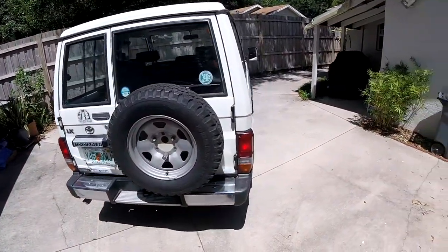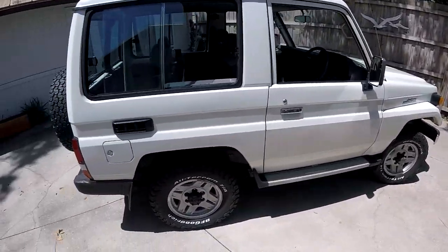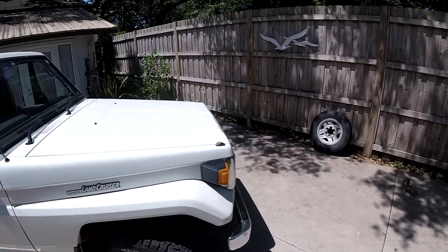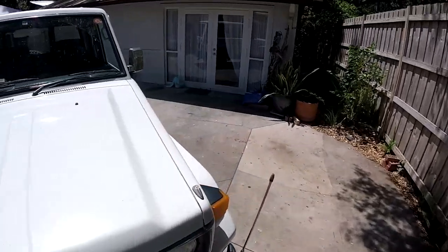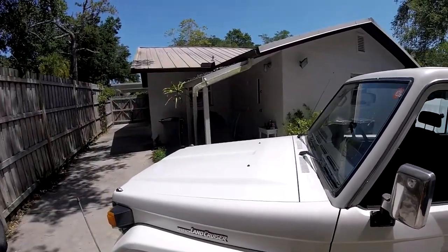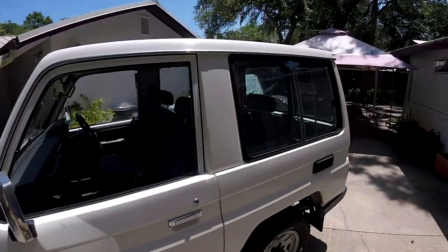A single exhaust pipe. Original Land Cruiser mud flaps. And it's just overall really excellent shape. So let's go inside now. And this will clean up. I daily drive this and have been for the last month or so. So it's dirty, but meh. A wash will clean that off.